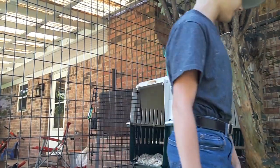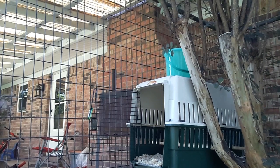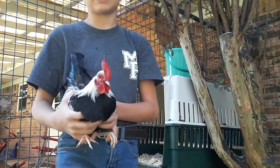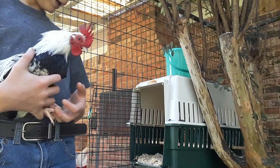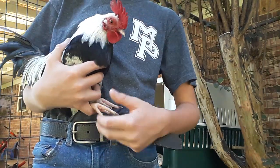Okay, the next one is going to be Blackie. Come here, Blackie. Leave down in the comments if you want me to rename the twins. This is Blackie, my black and white mixed rooster.